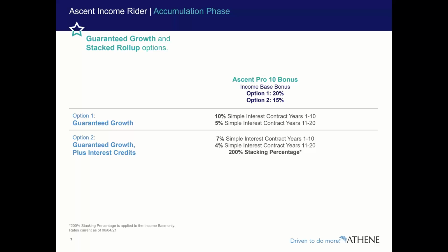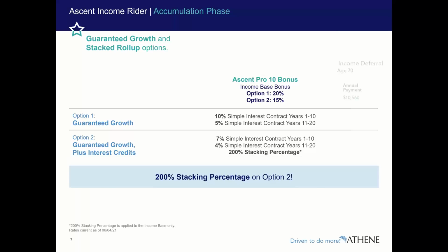So we find now that Ascent is very competitive, and we're going to go through an example of exactly how competitive it is. The roll-up on Ascent is 10% each year for the first 10 years. So 20% bonus day 1, and a 10% roll-up for up to 10 years.